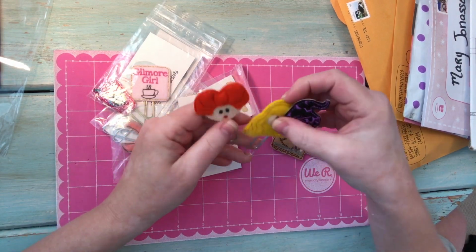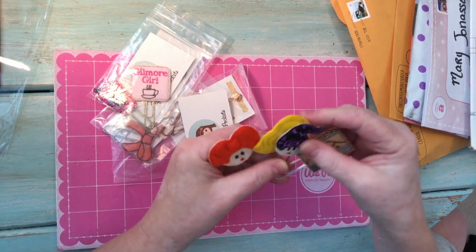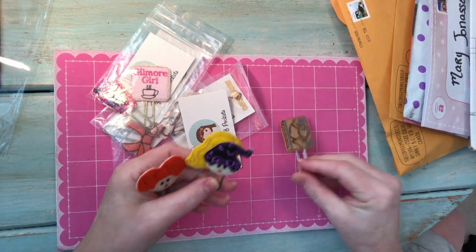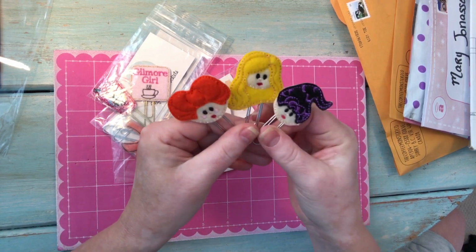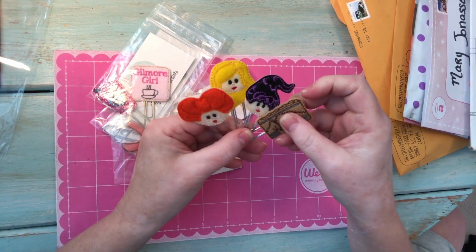So I got the Sanderson Sisters, Hocus Pocus, and the book, which I cannot think of the name right now. But I love these. Look, I don't know if you can see that right there. So super cute. And I had to do the haul because I want to put these in my TN right away, which I will post a picture of on my Instagram.